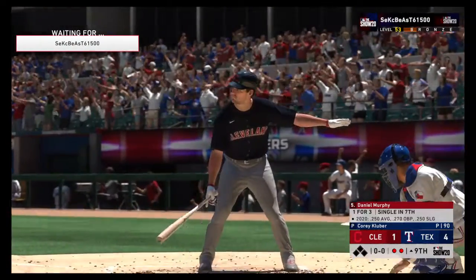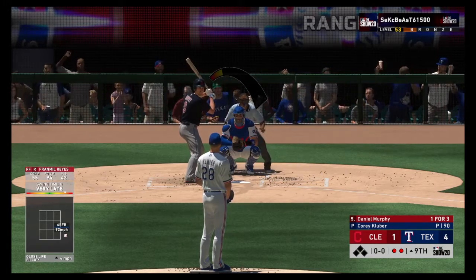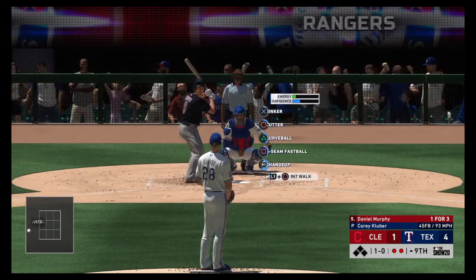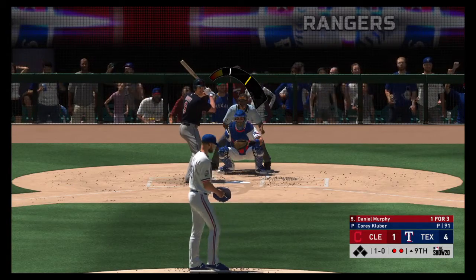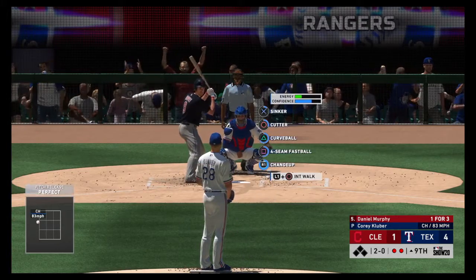Digging in to try it again, Daniel Murphy. He comes to the plate as the last chance for his side. Two out here in the ninth. First pitch of the at-bat on its way. Off the plate, ball one. The windup and the 1-0 pitch. And this one's too far inside, ball two.